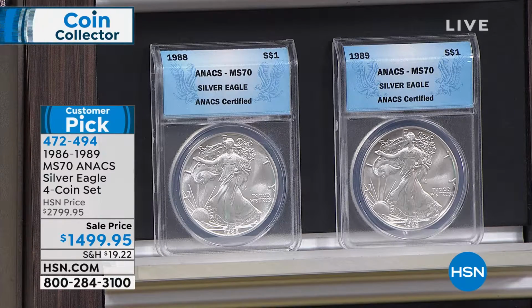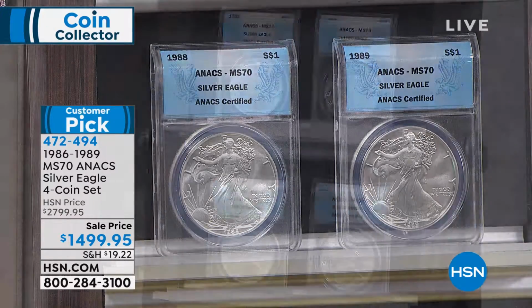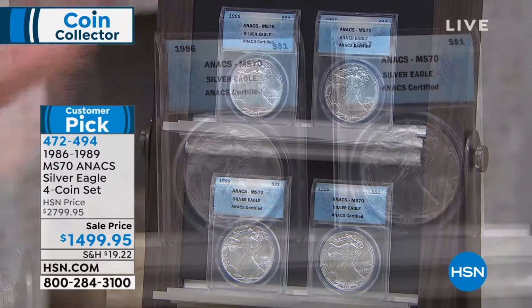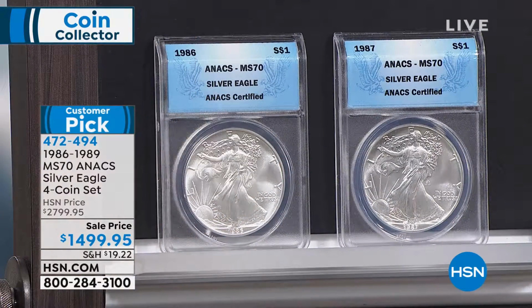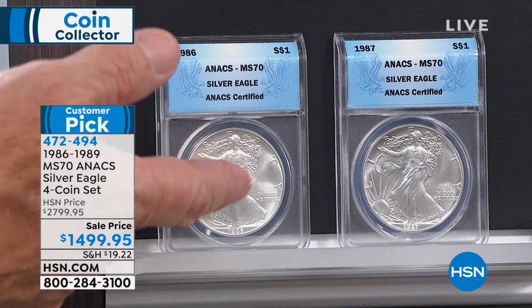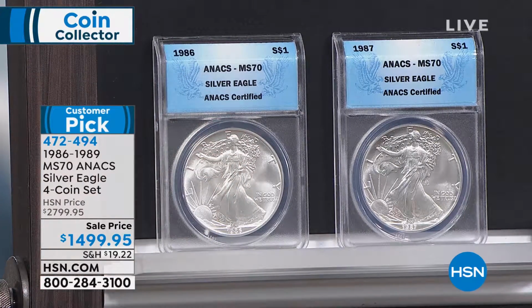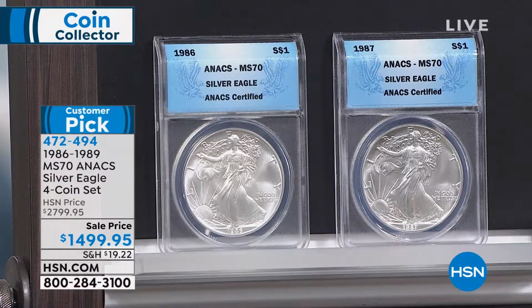86, they made a whole bunch of them, okay? And because it was the first year, people put it away. So it's a little easier to find. It's a little easier to find fresh coins that haven't been graded. So that's why this coin is only $500 to $700 individually. Okay, not here. For us, it's less than $400.